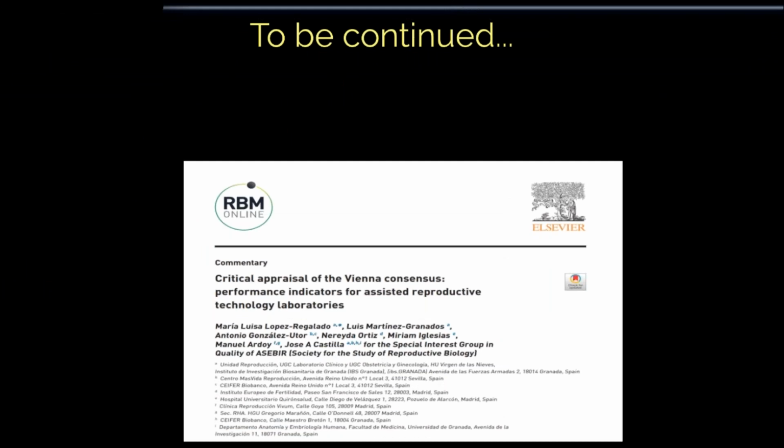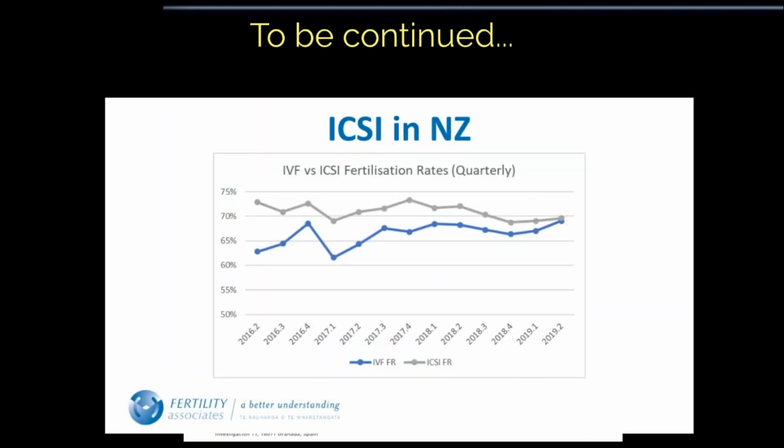So this isn't the end of the story, and so I want to just bring up one example: here's a paper from Spain with the Aceberg group showing the critical appraisal of the Vienna Consensus, because not everyone agrees that the Vienna Consensus got it right, and as we would expect, it's a work in progress. So we expect this to continue to evolve and to see new iterations. I will point out one example of something that can be interpreted 2 different ways, and you may want to calculate this 2 different ways. In fact, I think it's valuable to calculate it 2 different ways, and that is ICSI and how it's calculated.